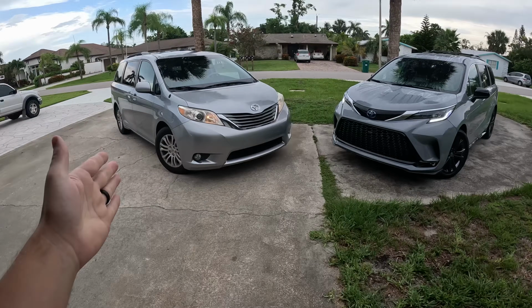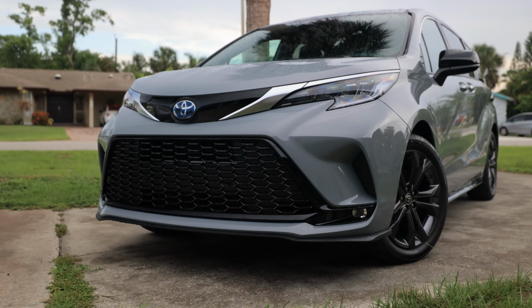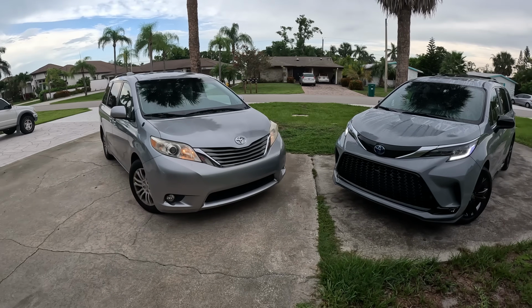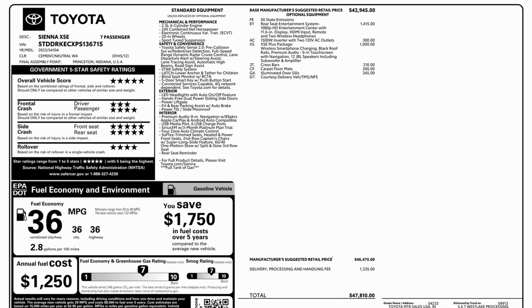On the left, we have my 2013 Toyota Sienna. On my right, we have the 2023 Toyota Sienna Hybrid. What does 10 years difference make between these two vehicles other than about a $20,000 difference in price? Well, let's find out.